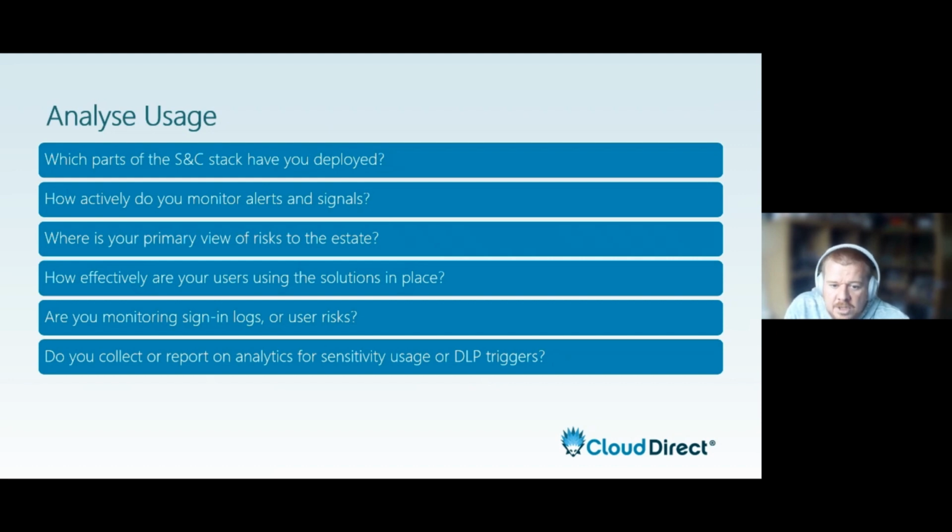Looking at how effectively users are using the solutions in place. When we've got analytics available to show how these things have been deployed, are we monitoring those? Are we monitoring the adoption of those things, seeing how effectively they are being used by users? Looking at sign-in logs and user risks, understanding where those things have come from and whether we need to tailor our policies to account for that.